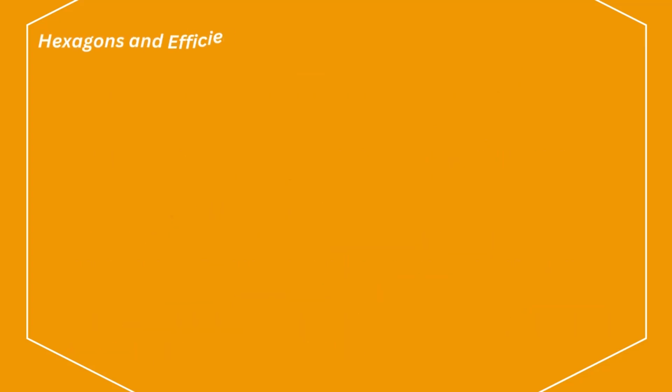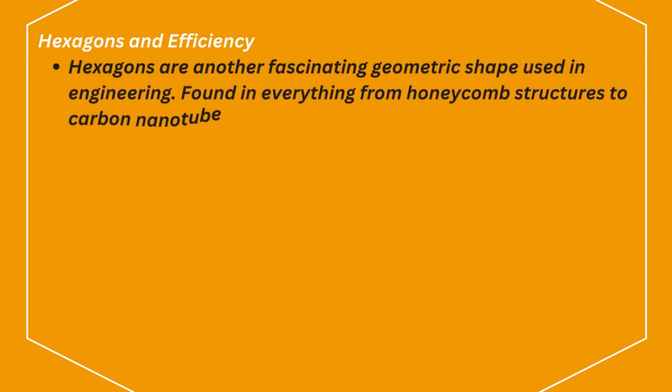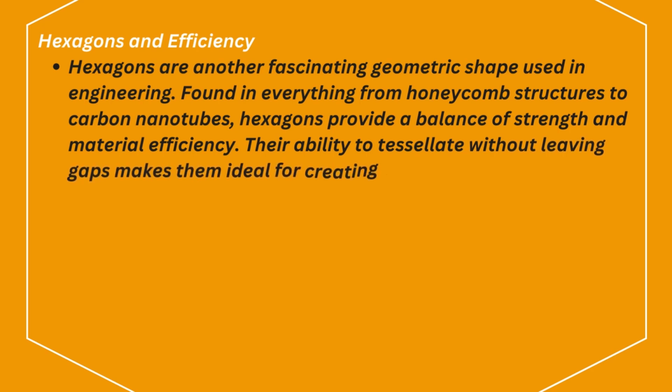Hexagons and efficiency. Hexagons are another fascinating geometric shape used in engineering. Found in everything from honeycomb structures to carbon nanotubes, hexagons provide a balance of strength and material efficiency. Their ability to tessellate without leaving gaps makes them ideal for creating lightweight, strong structures.